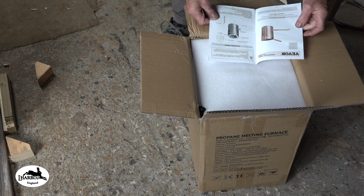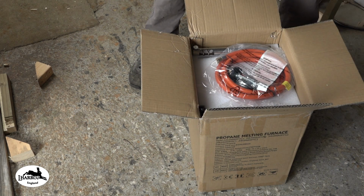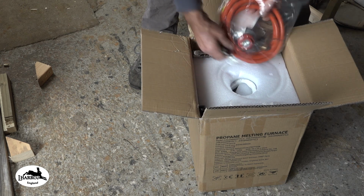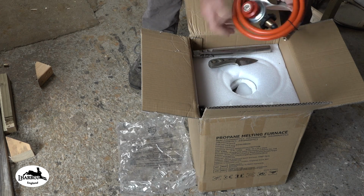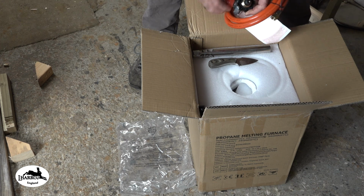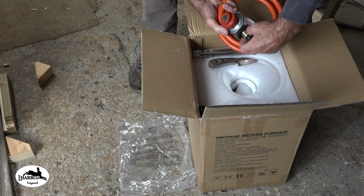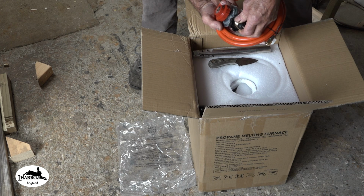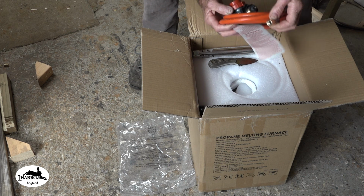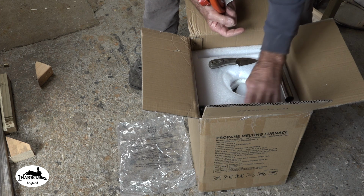So there we are, instruction manual. We may refer to that if it's not basically straightforward. Right, so there we have the regulator and hose. It's a 30 psi regulator, which has got a nice twist on, twist off thread to connect to the propane bottle. That's a nice touch, because it saves you messing about with a spanner, because they're awkward to get into on the tops of propane bottles. And that's obviously the connection to the burner. That looks like the burner shroud.